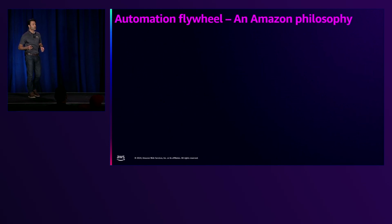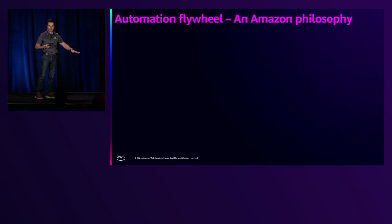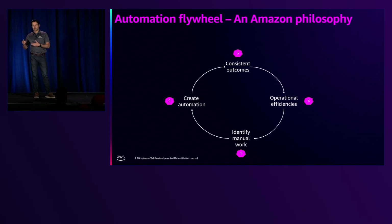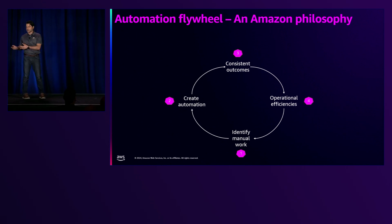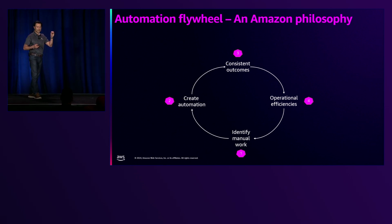I'll start with the first concept of flywheel. I hope you have heard this term. This is an Amazon philosophy, and Amazon has used the concept of flywheel for many, many years in order to achieve operational excellence and reduce the service prices over the period of time. And in the automation concept, in the automation flywheel, you have identified manual work, and you want to create automation, gain consistency, and then gain operational efficiencies. But this flywheel actually, let me define what is flywheel. In the actual term, the flywheel is a machinery concept.